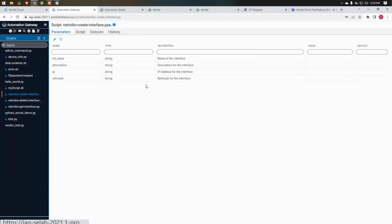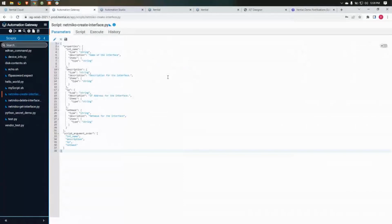So if I'm running a command line program, this Python script, I need to feed it a certain amount of data in the format it wants. And when we bring something on board into the automation gateway, we have the opportunity to do something called decorating it. And all decorating is, we're defining a JSON schema. Don't let that scare you. It's a standardized format where we can now define the correct inputs in the correct order that these particular scripts need. Again, this is nothing different from running it on the command line. These are the arguments that you would pass to it.